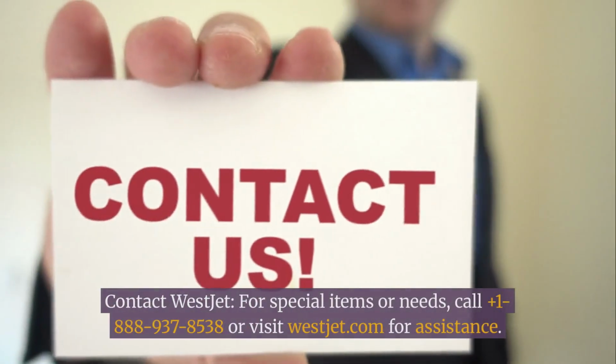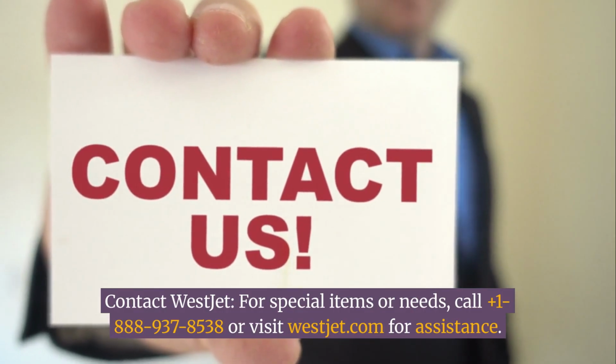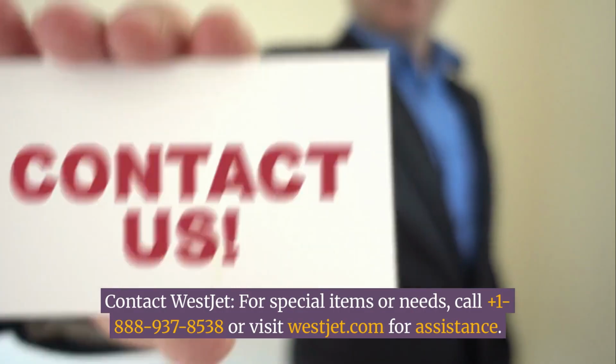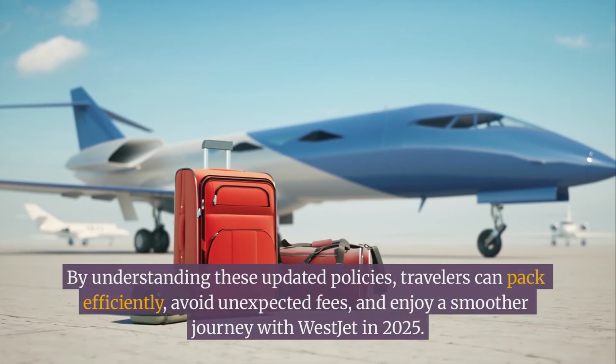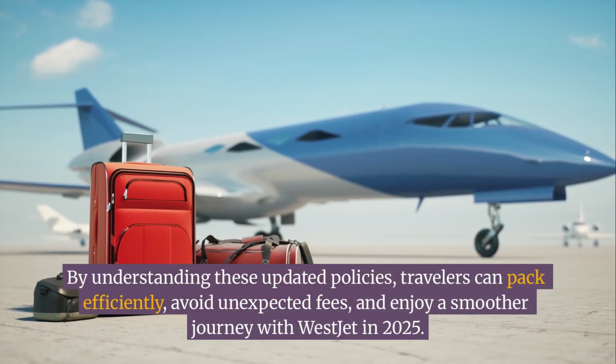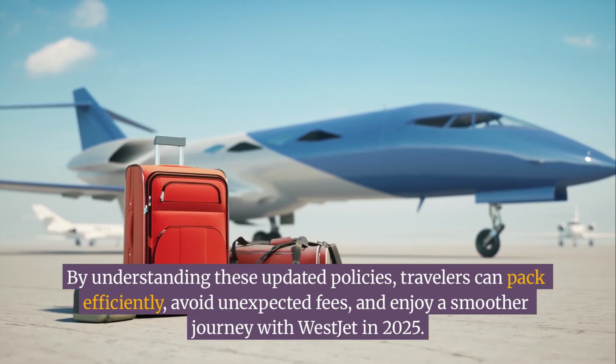Contact WestJet for special items or needs. Call +1 888 937 8538 or visit westjet.com for assistance. By understanding these updated policies, travelers can pack efficiently, avoid unexpected fees, and enjoy a smoother journey with WestJet in 2025.